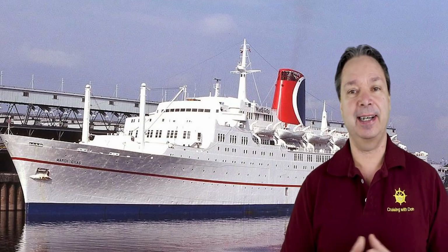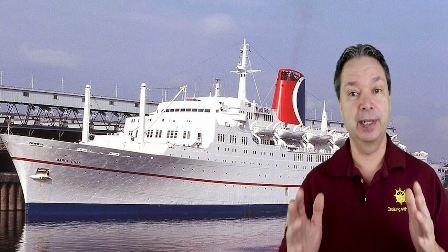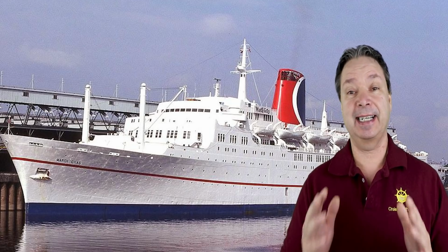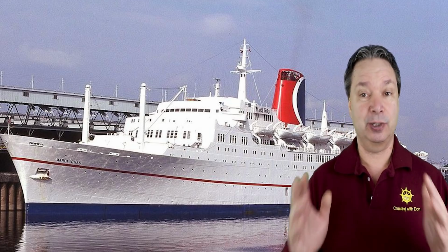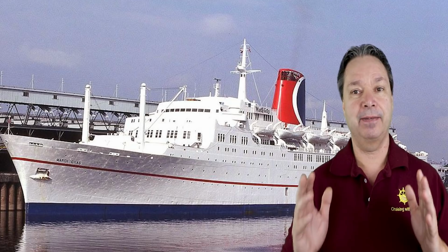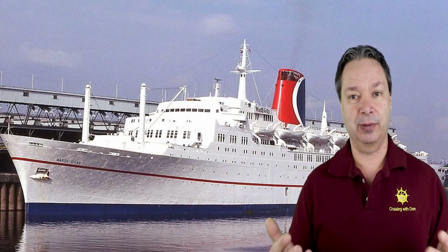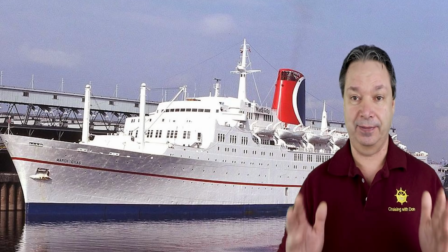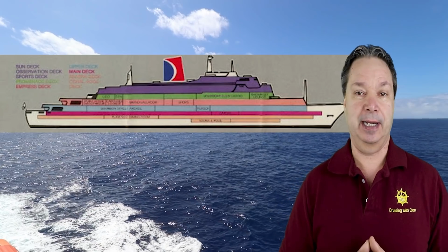That's a long time back, and it wasn't brand new. At that point, they bought it from another cruise line. The ship actually launched in 1960. So they bought a 12-year-old cruise ship as their very first cruise ship to launch Carnival Corporation. And look how fast they've grown in under 50 years. Pretty amazing.